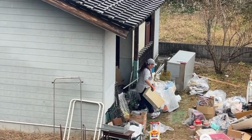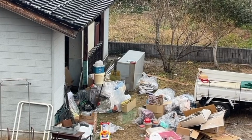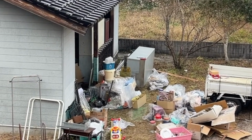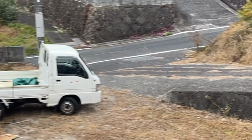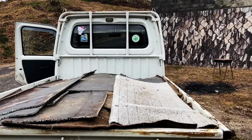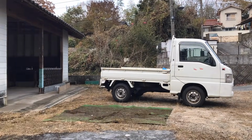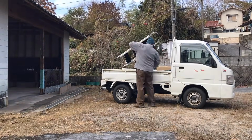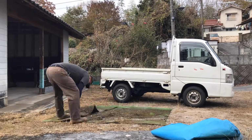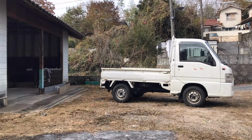Along with many Akiya, you'll often find previous owners' belongings still left behind, and that was definitely the case with ours. The house came with a lot of leftover property we had to sort through and clear out. To tackle the cleanup, we bought a K-truck, which are super common in Japan, and spent several months hauling loads to local recycle centers. In total, it cost us around $700 just to dispose of all the leftover material.